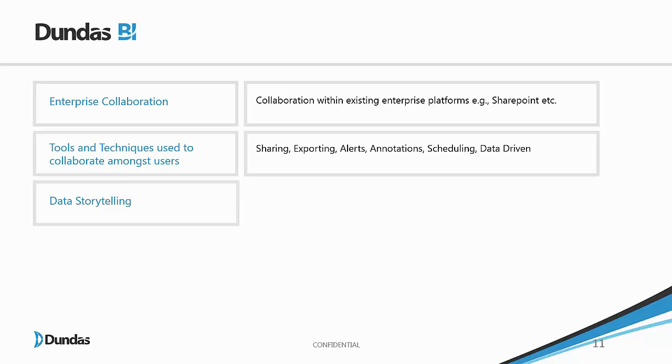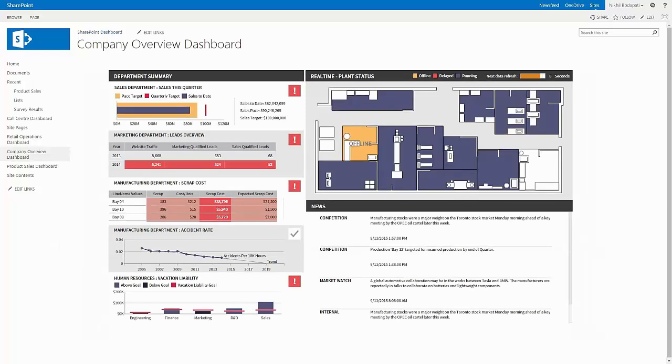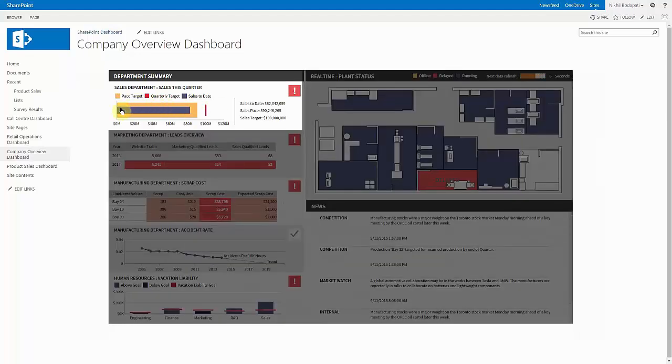So we're back to the SharePoint page, and this time I'm going to navigate to another dashboard called the Company Overview dashboard. This dashboard gives a summary of the organization split by each of the departments, including sales, marketing, manufacturing, human resources, as well as showing the real-time plant status and the news related to the industry. Let's focus on the sales department, and you can see that the sales have not been able to meet their quarterly target. Now, to get more details on what's going on, we'd like to drill down into this department to see all the metrics related to this.